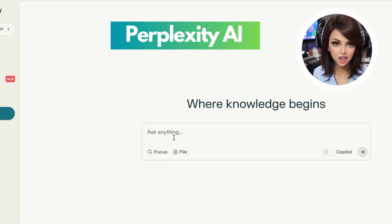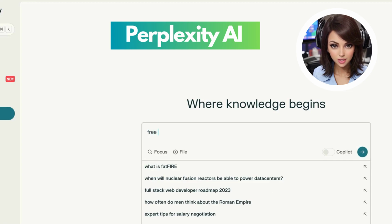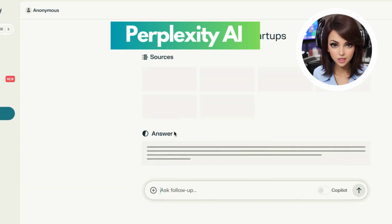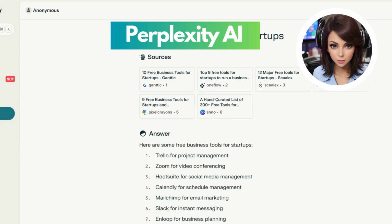4. Perplexity AI is an AI-powered search engine that can answer questions in a more comprehensive and informative way than traditional search engines. Perplexity AI can also generate different creative text formats of text content, like poems, code, scripts, musical pieces, email, letters, etc.